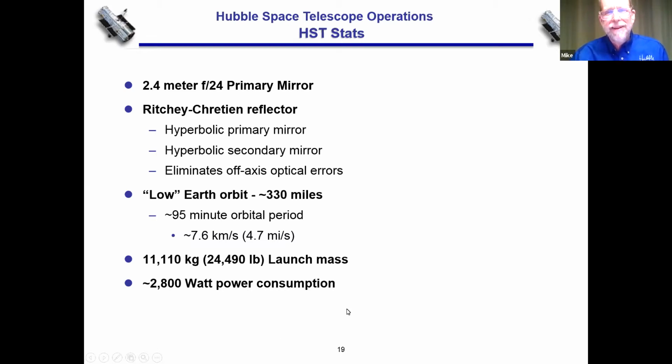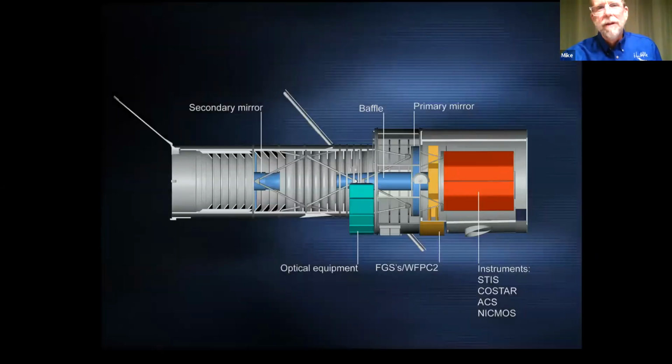It's also kind of hungry in power consumption, 2,800 watts, which I'm sure will ring with some of you guys. I'm not an electrical engineer, and one of the other stats I throw out to people is that when we're running the telescope, just general running, we are pulling about 65 amps off either the solar arrays or the batteries. With the wattage, you can figure it out, it's about 30 volts that we're pulling. So those are some of the stats.